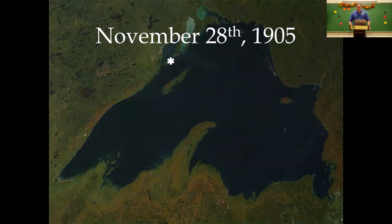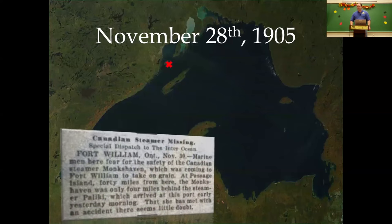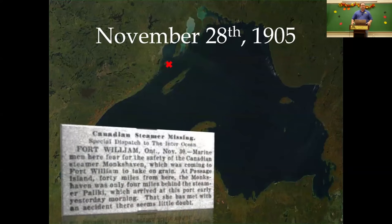If you were at my 1905 talk, and I really focused on that wreck that was pushed ashore right at the Duluth Piers, in the same storm, the Monkshaven gets caught up here. And in the course of the storm, she winds up going aground right here on Pie Island. Now, she's overdue at Fort William. She's heading there to get a load of grain. And so when she becomes overdue, obviously people are worried that she has been lost.